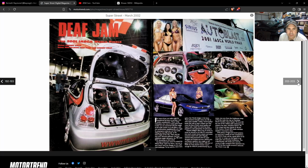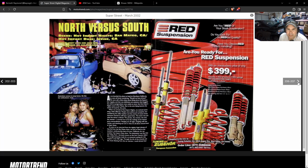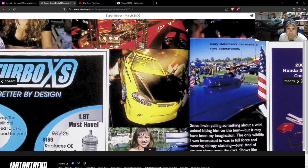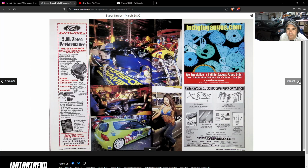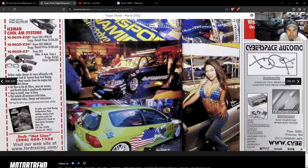So Def Jam, remember Def Jam? Super Street, Def Jam. I mean, these are cool because you get to look at certain cars and be like, I like what they did with that one. What bumper is that? We would discuss that all the time. Like, ooh, what is that? Ooh, what is that? You know?